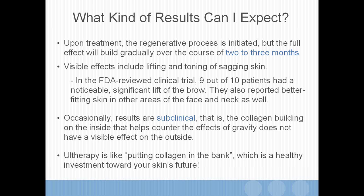In the FDA-reviewed clinical trial, 9 out of 10 patients had a noticeable significant lift of the brow. The brow treatments were what was submitted to the FDA for review. In the other areas, they also reported better fitting skin, but that was not actually evaluated.